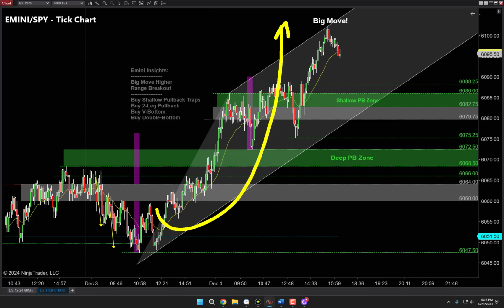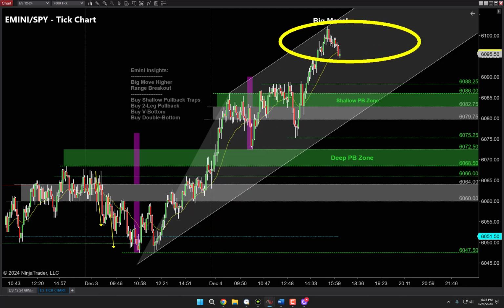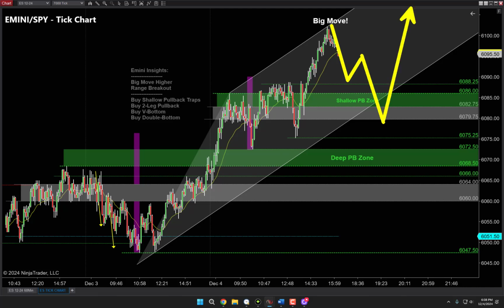Now, why is a big move higher an important clue? Well, because I don't want to buy high after a big move higher. I want to buy low. And anytime we see a big move in one direction, we know usually the best buying opportunities are going to be on a two-legged pullback. Whenever I see a big move higher, I look for a measured move, a two-legged pullback, and a retest of that high. But arguably the most important clue here are these trading ranges.